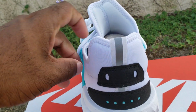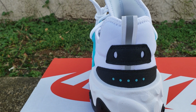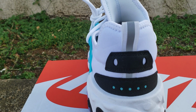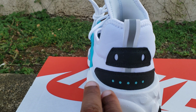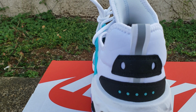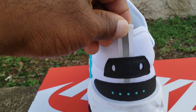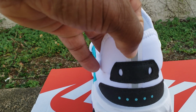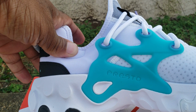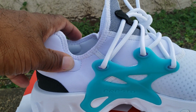In the back, you got your pull tab to help you get the shoe on, so you won't be rolling around all on the floor. And actually, look at this, kind of like a little happy face or some type of face, right? You got your 5 stars or 5 dots, and you got these 2 big dots here. So just a vision of some type of space face on there, right? And then this might be a little bit of reflection on the pull tab. I'm not exactly sure, because I didn't turn on the light. And on the side here, you got Presto as well on the medium side.